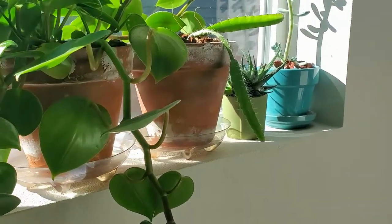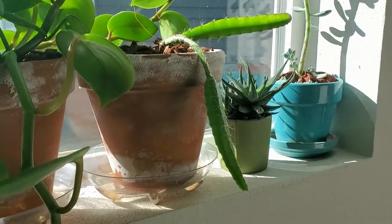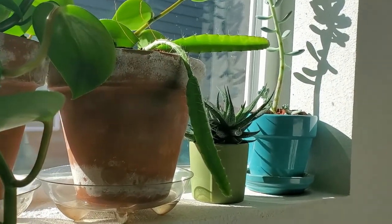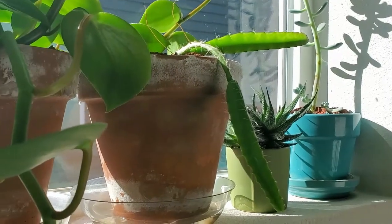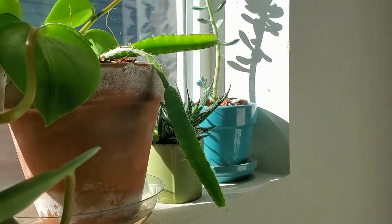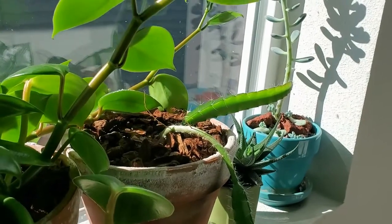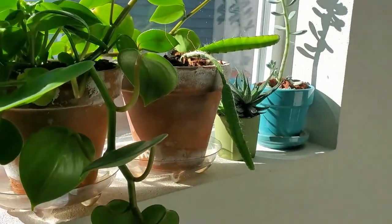All right, so then we have a dragon fruit right here. A coworker and friend got me this. This little section right here is how big the cutting was. And that little top part there that's gotten pretty thick, that's new. And also the side branch, also new. So I would say it's doing very well also.